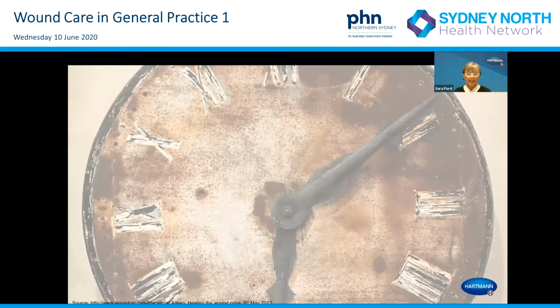Before we start, I just wanted to give you a quick snapshot of the impact of chronic wounds in Australia. I know tonight our focus is on acute wounds, but I still think that when we look at wounds, we should keep these numbers in mind, as most chronic wounds start as acute wounds that just don't heal. Did you know that there are more than 433,000 Australians affected by chronic wounds, which is costing the health system more than $3 billion annually?